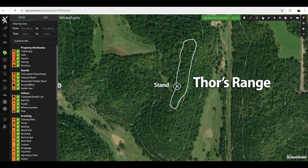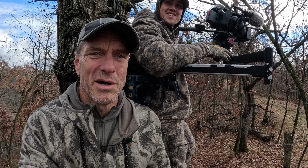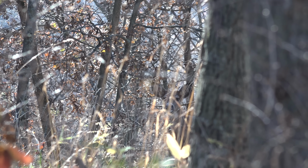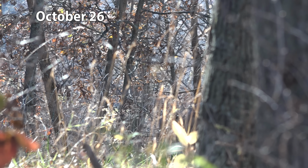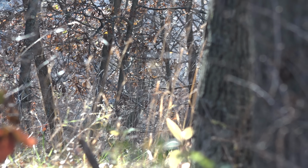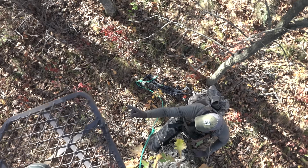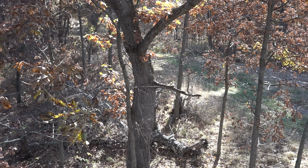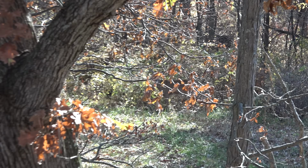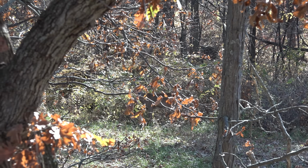This spot is on the far south end of Thor's Range. That button buck that has become our buddy up on the ridge here. This is where we met him the first time, a couple weeks back. So, with any luck, we'll see Thor this afternoon. And maybe with even a little bit more luck, we'll see that Jordan buck, since this is also probably on the fringe of his range.